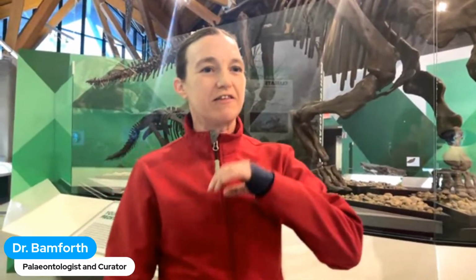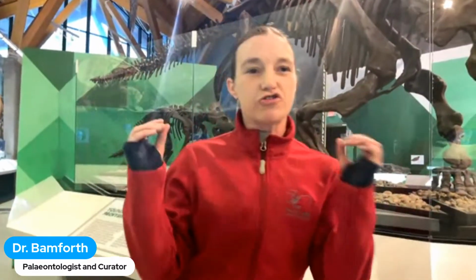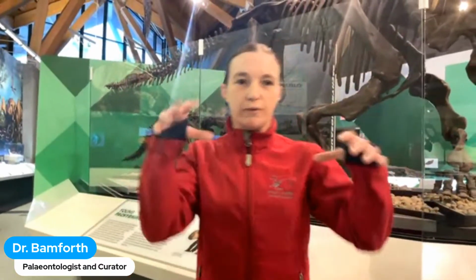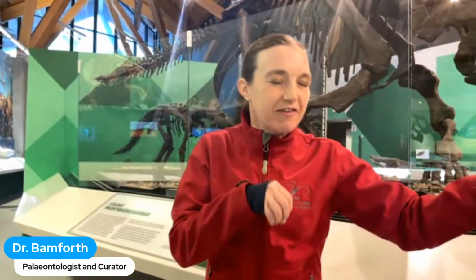I think we have a map of that Jesse can bring up for you. When we think of dinosaurs in Alberta, we tend to think of places like Dinosaur Provincial Park and Drumheller, which are down in the south part of the province. But we have lots of dinosaurs from up here in northern Alberta as well. One of our most famous dinosaur sites is up here in the Grande Prairie area. Wembley's a little town just outside the city of Grande Prairie. One of our most famous sites from around here is called the Pipestone Creek Bone Bed.